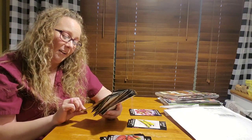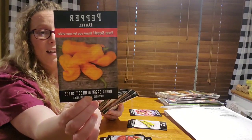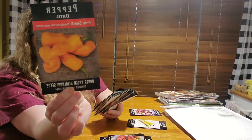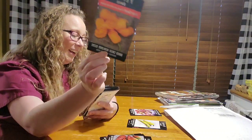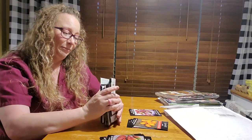And it is the, I don't know if I'm saying this right, Dantil pepper. But this thing says he is hot. It says vicious heat. Vicious. I don't know. My son's really excited about this one. He's wanting to make some hot sauce. So he wants to grow it.